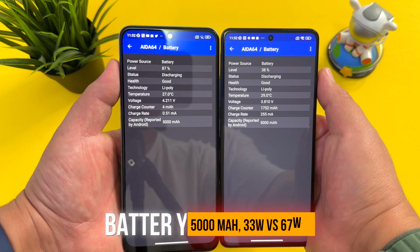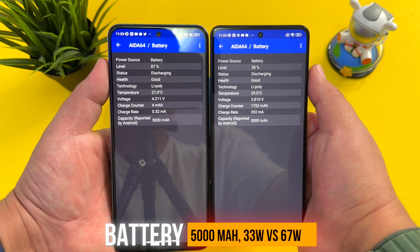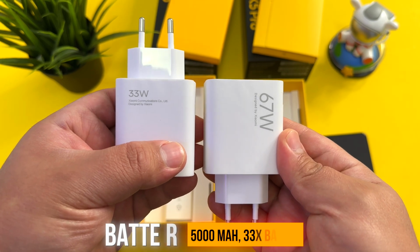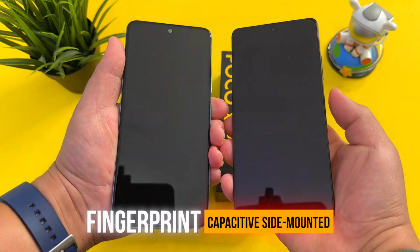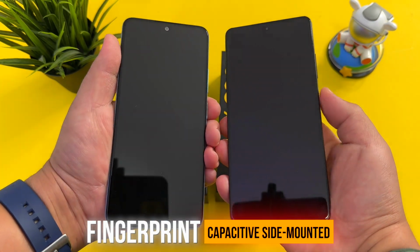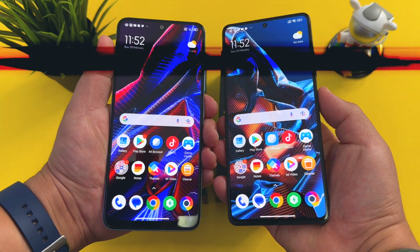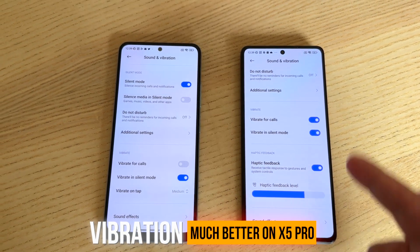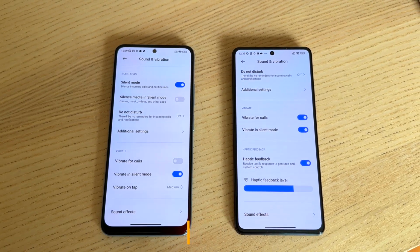Now talking about battery, we have a 5,000 milliampere-hour battery for both of these phones, but 33 versus 67 watt charging. That's going to be the difference between these. You decide what is more important to you. And the fingerprint scanner, it's capacitive side mounted, but the X5 Pro is just a hair faster, I feel, overall next to the X5. And vibration motor, this one, if you value it, go for the X5 Pro because it is much better with full haptic level feedback versus the X5.